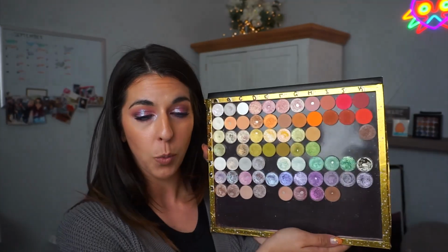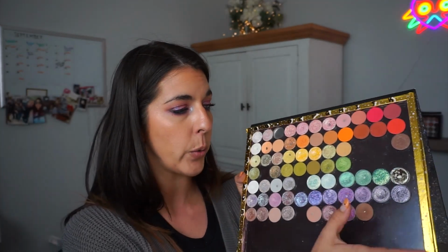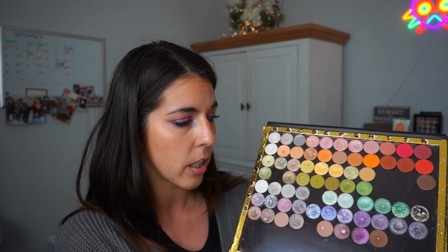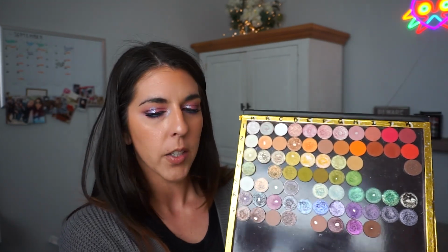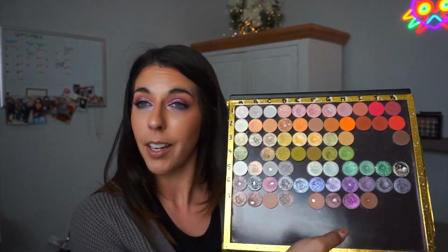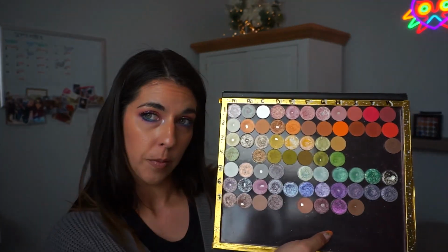Within my round singles, I do have 75 round singles. I did declutter 2 very dark green shades that I just wasn't going to reach for. They were undertones that I wasn't really keen on, so I just decluttered them out of my collection. So I have 73 pans of eyeshadow left in my collection at this point, and I have 21 more to touch before I completely No Pan Left Behind this palette. All in all, within my collection, I have 110 shadows left to touch in some capacity, whether that's in palettes and singles.